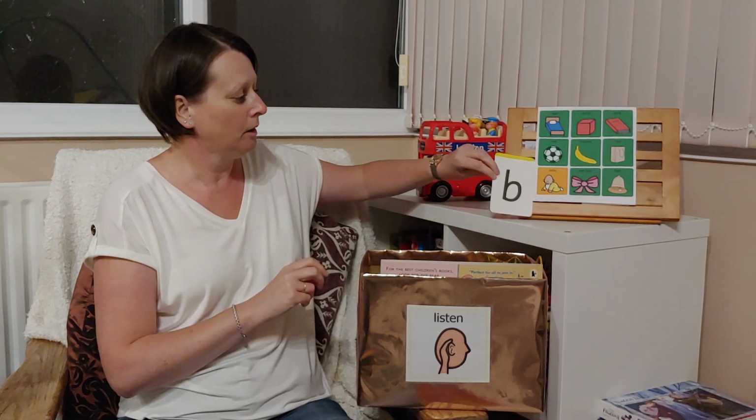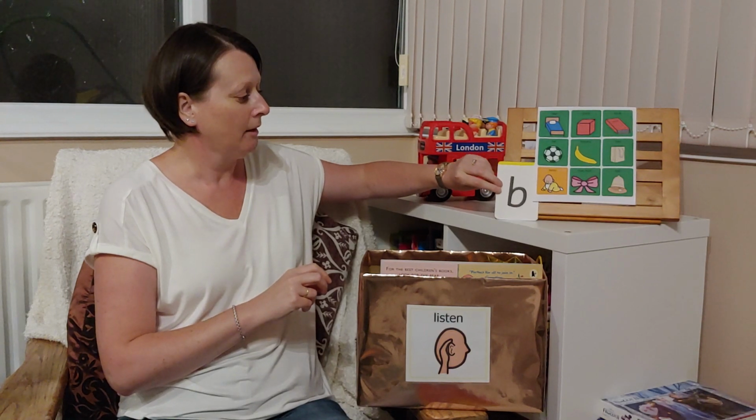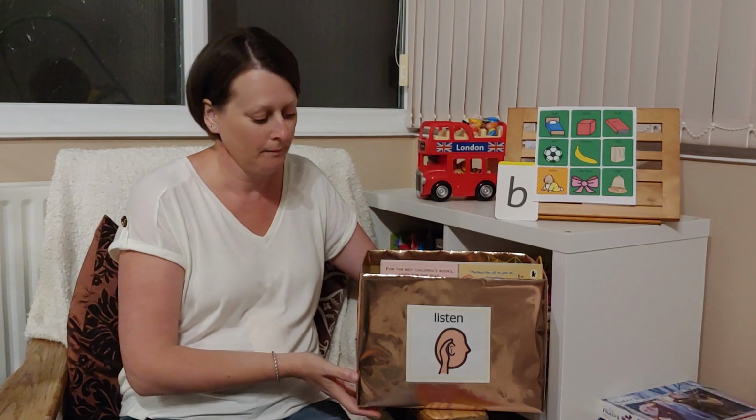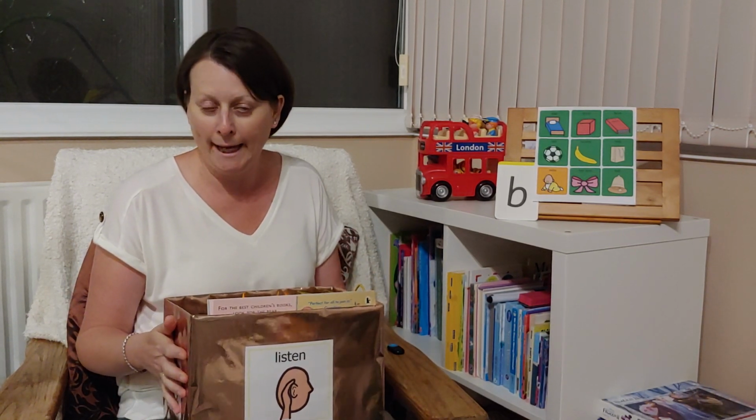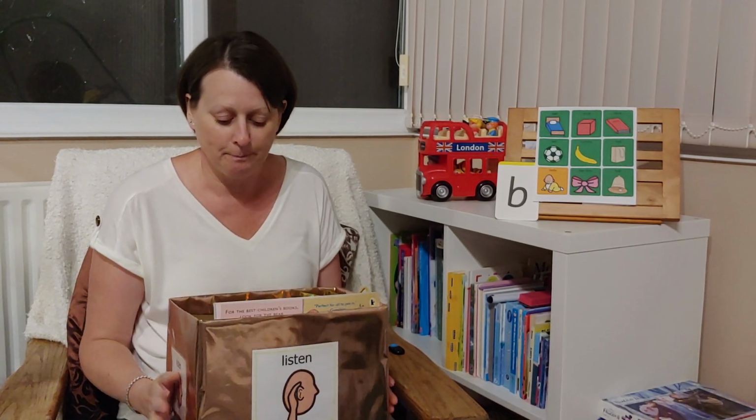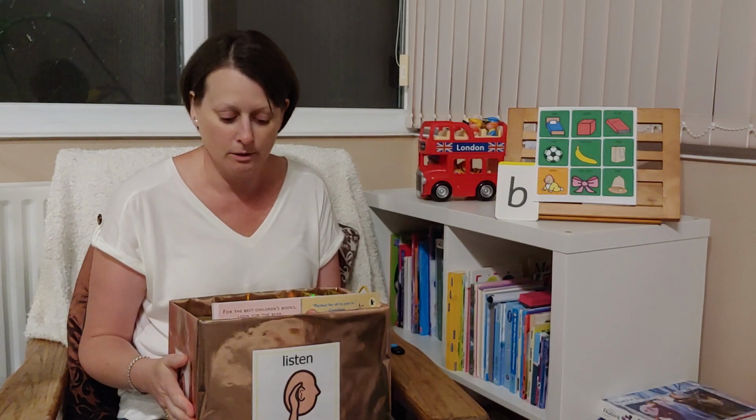The second game we're going to play is called What's in the Box? If you want to join in at home, what you need is a box or a bag or a bucket, something you can put objects into. And inside, you need to put lots of different things that begin with B. So here we go. Are you ready? What's in the box? What's in the box? Tell me, what's in the box?